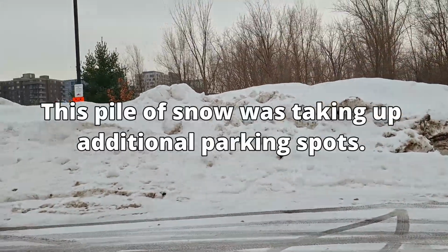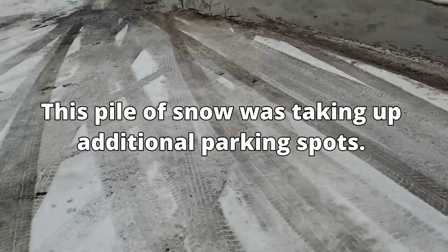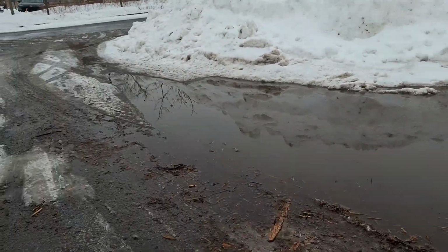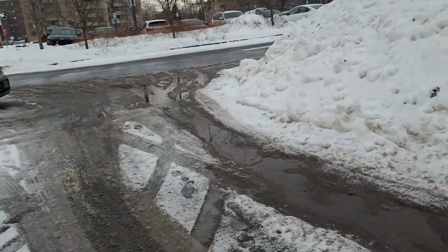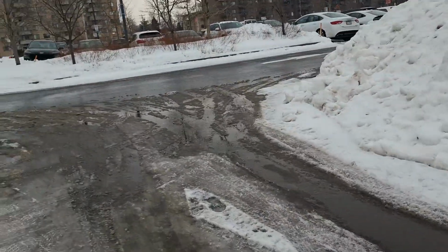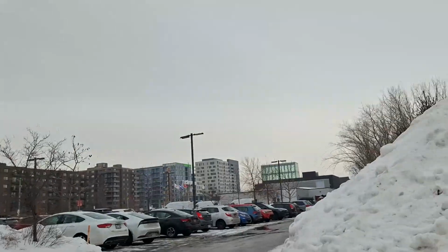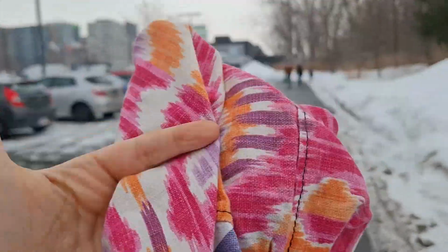There's a big mound of snow here and the road is really slushy. That's a big pile of water. So hopefully I am not going to drop my phone in there, because that would be really unfortunate. That's our library, you guys. Got my little bag here.